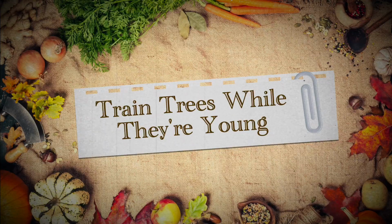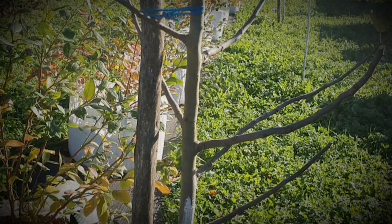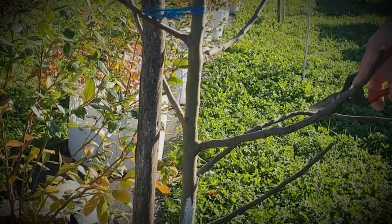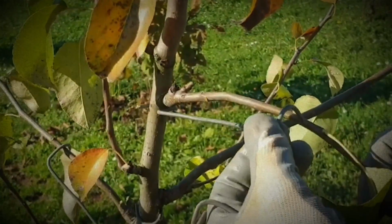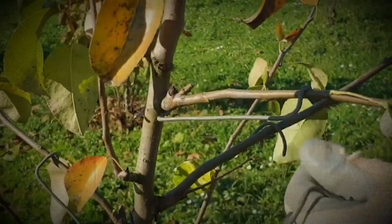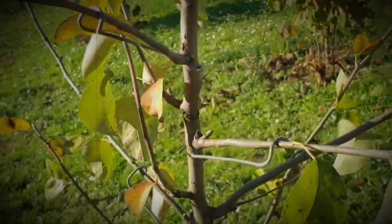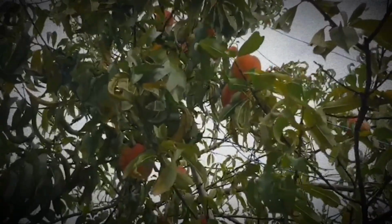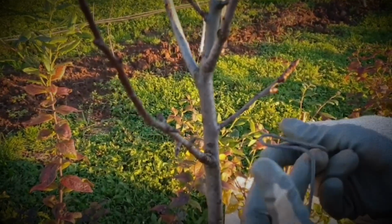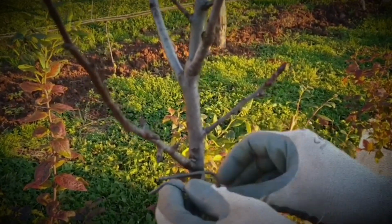Train trees while they're young. Grandpa spent more time with his young trees than with his mature ones. Before that young one can become that giant tree you've envisioned, you've got to spend hours on end taking care of that young one. Grandpa was always gentle. His tool of choice wasn't a pruning saw, but a piece of soft string and a few old weights.